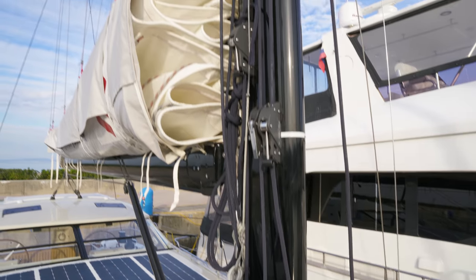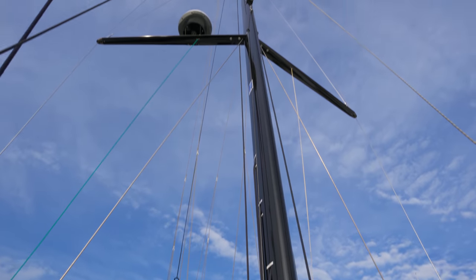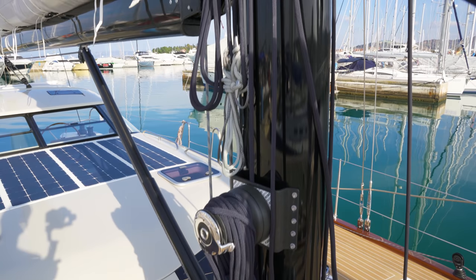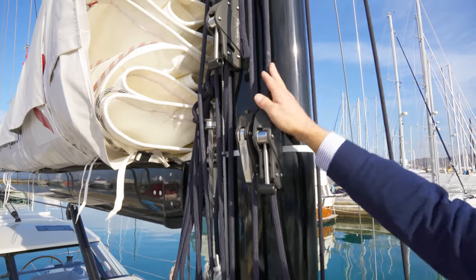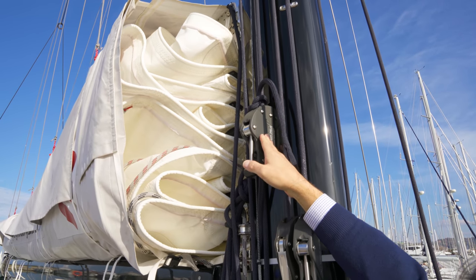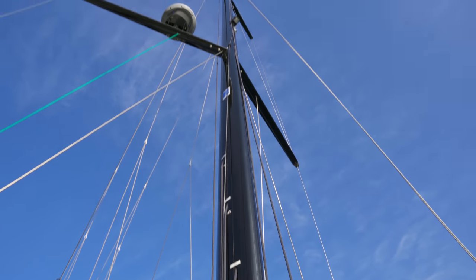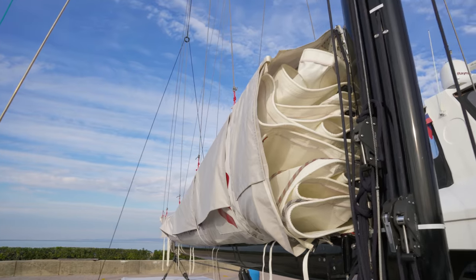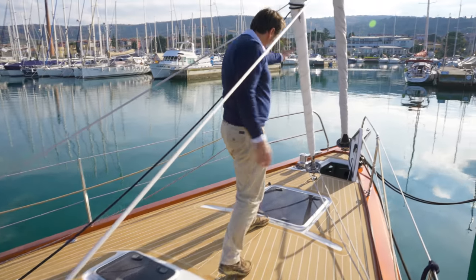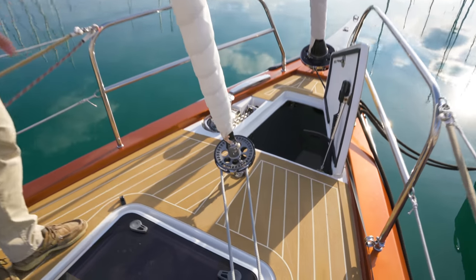So we have a carbon mast made by the builders of Imoca masts, one winch on the mast with halyards of J1, Genoa 1, Genoa 2, and Spinnaker 1. The other spinnaker is led back to the cockpit. A very big lazy bag makes a lowering of the sail very easy. J2, a small jib, is endless furled.